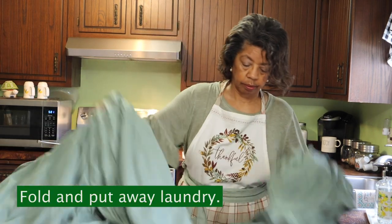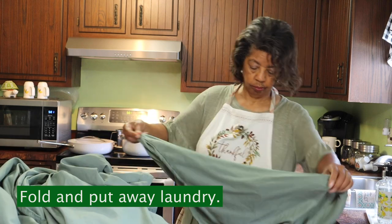If there's any laundry left to be folded, I can take care of it while dinner is cooking.